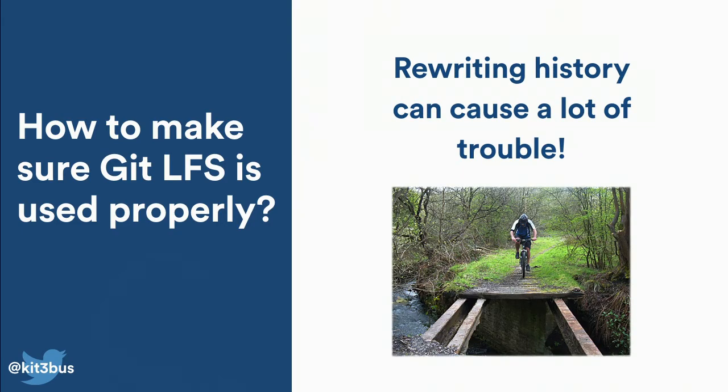Okay, some of you will now say, well, you're not right. You could use the git rebase command to change the history and remove these large files from the history again. Of course you could do that. But if you have a team of 100 people working with a Git repository, then you get in a lot of trouble when you perform this rebase command. So you should try to avoid that as much as possible.